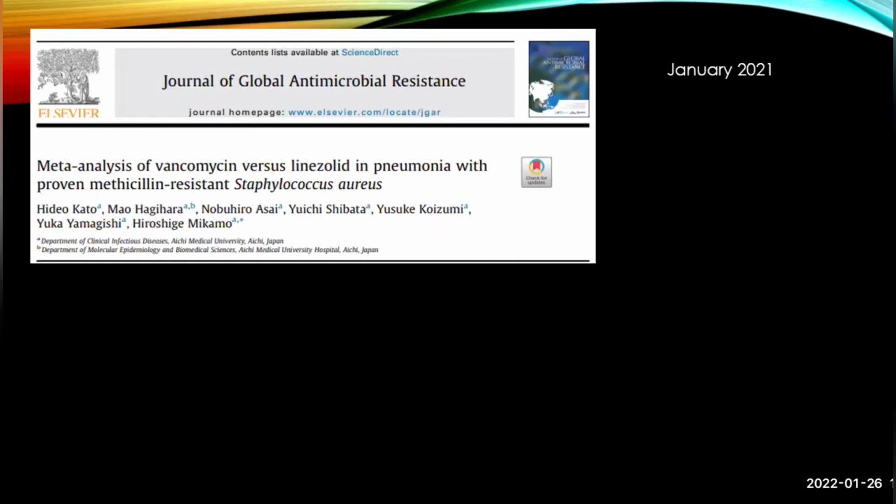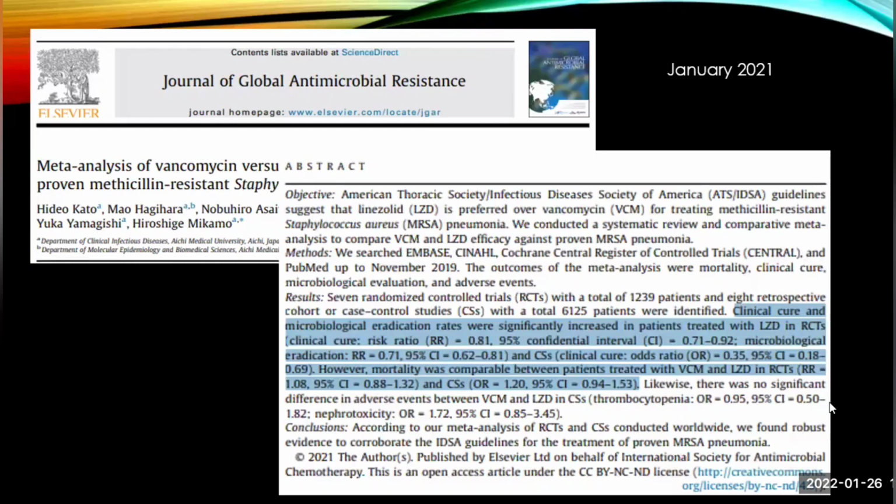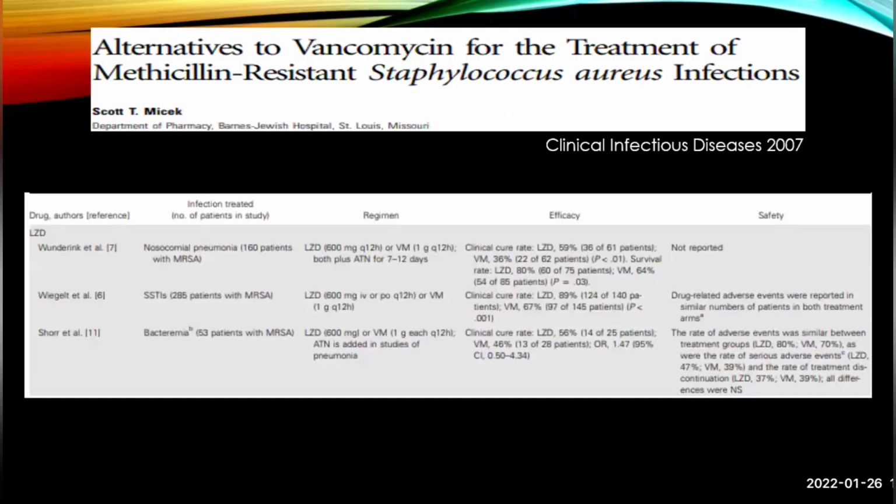So again, this is one of the debated topics. This was a meta-analysis where they compared vancomycin and linezolid in pneumonia. And what they found was that the clinical and microbiological eradication rate was much better with linezolid when compared to vancomycin. So again, linezolid can be preferred over vancomycin in cases of pneumonia. So this was again, alternatives to vancomycin for treatment of MSSA and MRSA infections. Here they have evaluated linezolid for bacteremia as well. It was found to be non-inferior to vancomycin.